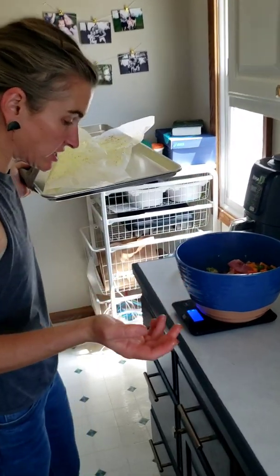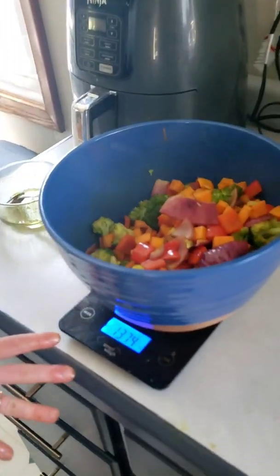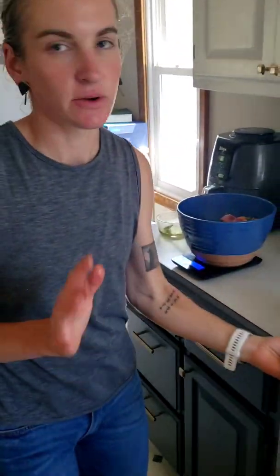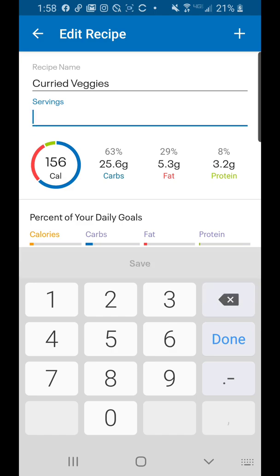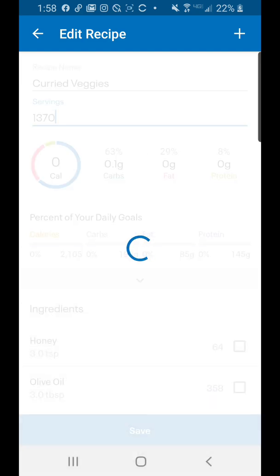Okay, and then I know the finished weight for the veggies is 1,374. I've noticed that since steam gets lost, they weigh a little bit less, so I'm going to put it in as 1,370 grams. Once you know the weight of your finished recipe, you can go back and edit your recipe. You can change the serving to how much it weighs in grams. So I know my finished recipe weighs 1,370 grams. Save.